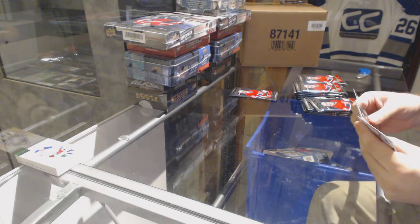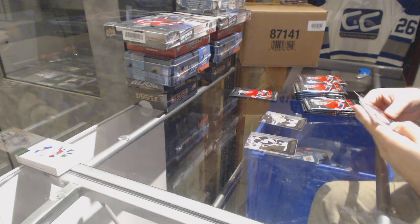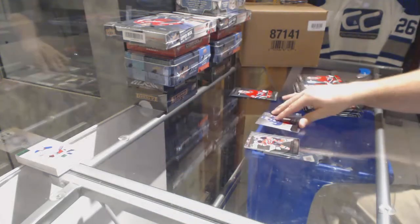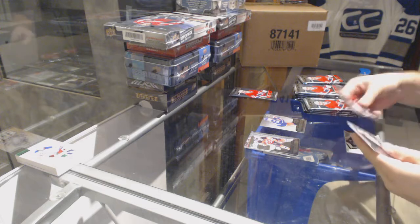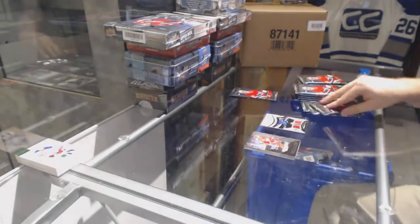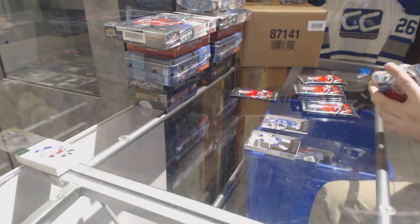We've got a triple diamond for the Flyers, Claude Giroux. Rookie Gems triple diamond for the Jackets, Marco Dano. We've got a dual jersey for the Penguins, Evgeny Malkin. Double diamond for the Maple Leafs, Doug Gilmore.